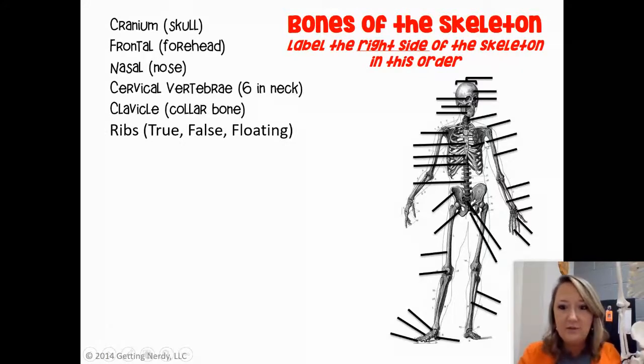Your ribs, you have true ribs, you have false ribs, and you have floating ribs. So true ribs are ribs that fully connect to your sternum with cartilage. False ribs are ribs that connect to other ribs' cartilage, like right here, right? And then floating ribs are these very lower ribs that sometimes don't even connect with cartilage. They're floating, right? So our rib cage is going to be this one right here.